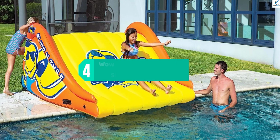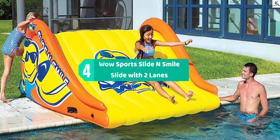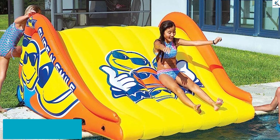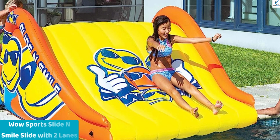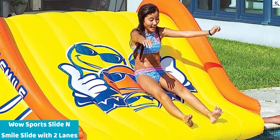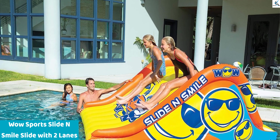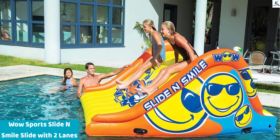Moving on at number 4, we have Wow Sports Slide N Smile Slide with 2 lanes. The Slide N Smile from World of Water Sports is the perfect option for anyone looking to crank up the fun on their water activities without wasting a ton of money. Plus, you can enjoy this slide poolside, or in open water as well.